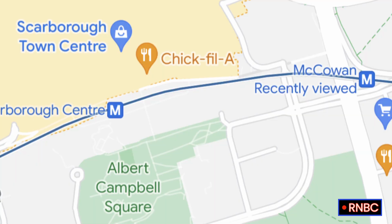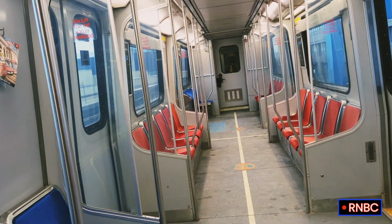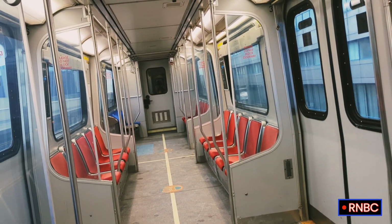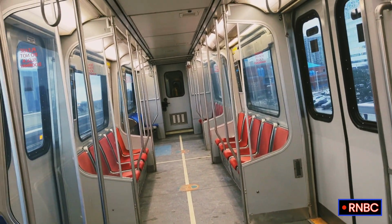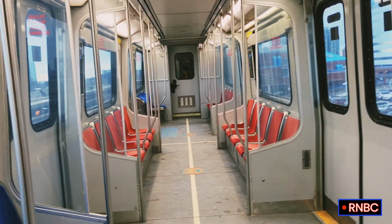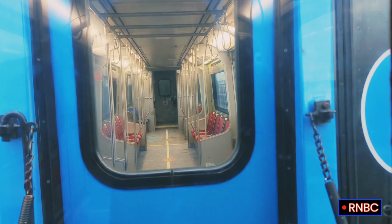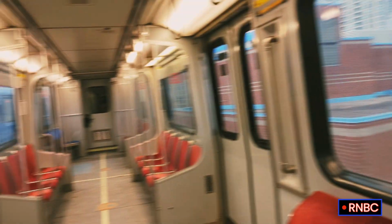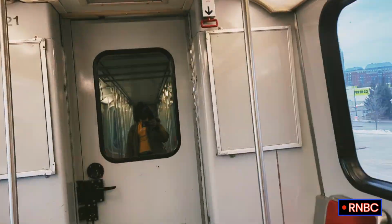Because of this, you'll see a really interesting phenomenon when I rode. It's really funny that I am now the only person in this car, which I think really illustrates how close McCowan is to Scarborough Centre. Like, there's also no one in the next car. It's fully empty. What? That's the front of the car.